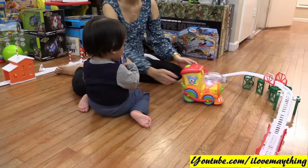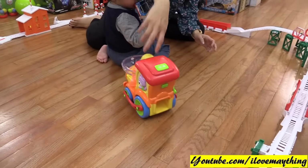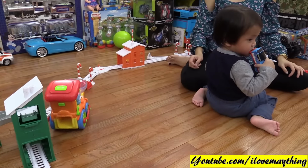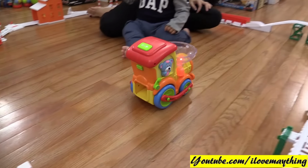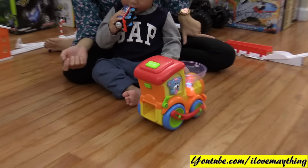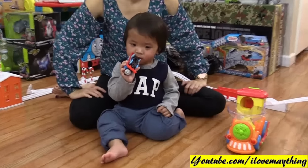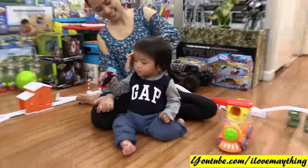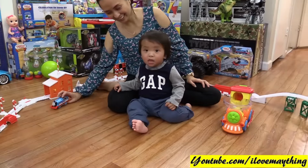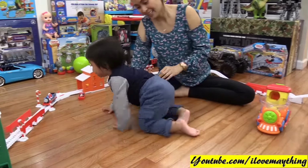Mommy, switch the lever so the balls will not go anywhere. Cool, huh? Nice. So cute. Okay, mommy, make it stop. Stop the train. Marksland, what are you doing? Thomas is not a food. He's a train. He's a steam engine. Not a candy. Yay! Just fooling around, Marksland. Just playing with you. Marksland got mad.